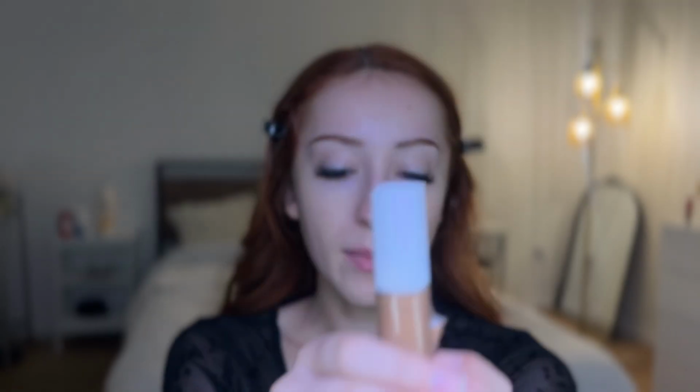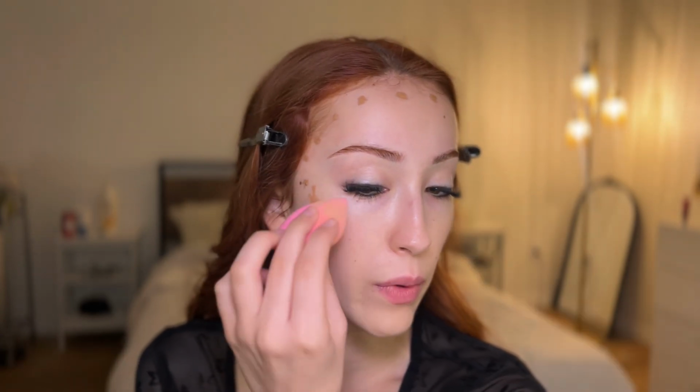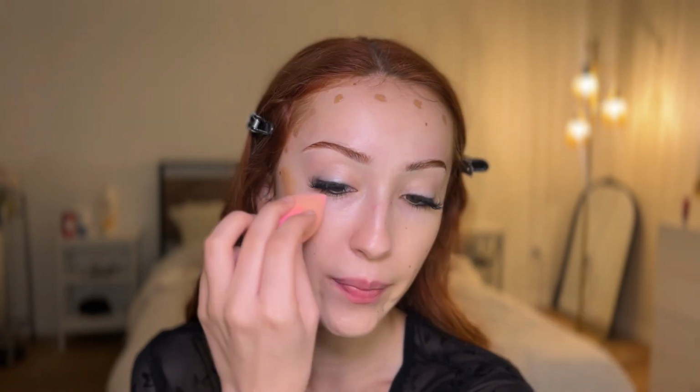Now it is time for some liquid bronzer. I like going in with the same concealer but a darker shade. I'm just focusing it right around my cheeks for some color and contouring a bit, as well as around the frame of my forehead. I like to just mix it with a beauty blender from there.